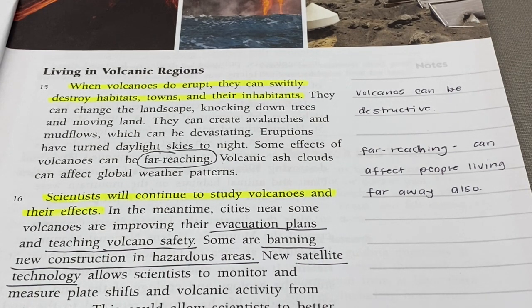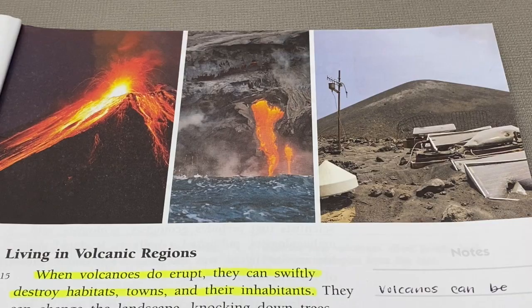Paragraph 15 describes how destructive volcanoes can be, not only to people and towns, but all around the world by affecting weather patterns. These pictures above show some of its destructiveness.